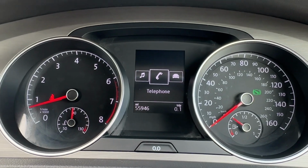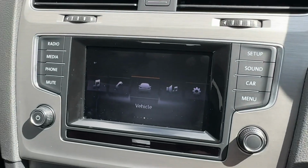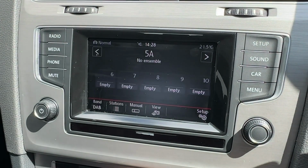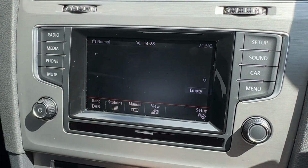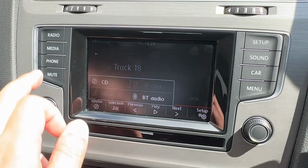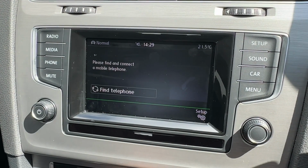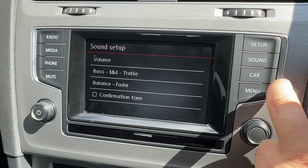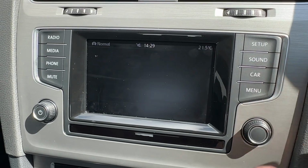All your music and Bluetooth can easily be operated from the Composition Media system, which features physical shortcuts on either side. It's touch-sensitive as well and benefits from DAB digital radio, with media source inputs such as those displayed on the screen. Pairing your phone is also incredibly easy, and you can choose various vehicle setups and even optimize the sound system, which will appeal to many of you.